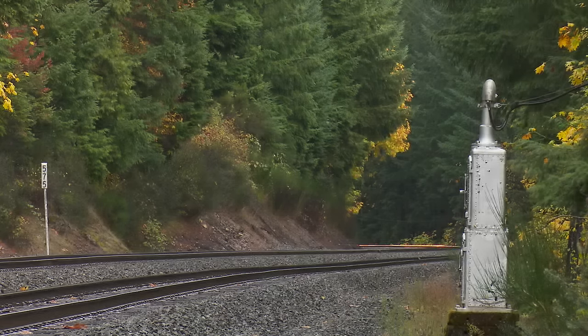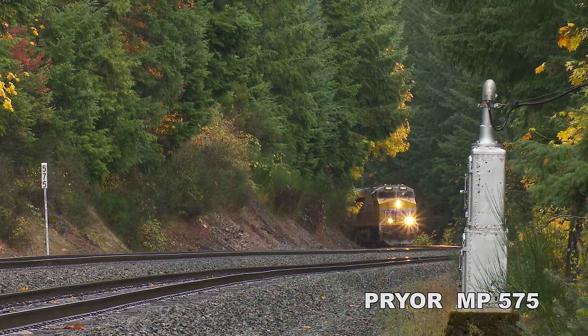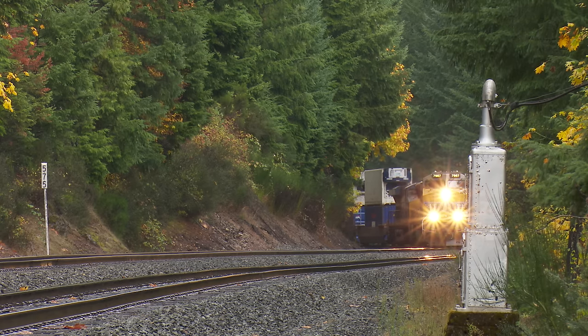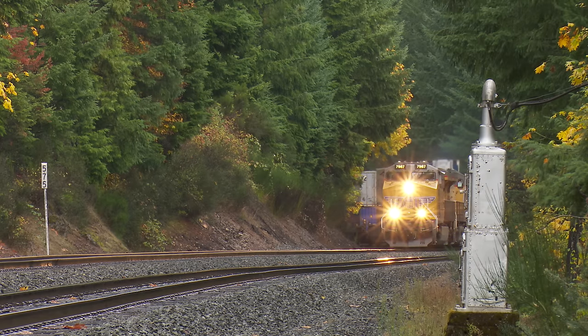After crossing Salmon Creek, the railroad makes another horseshoe curve and enters Salt Creek Canyon. The next siding is named Pryor and is 6,757 feet in length. UP 7987 North leads a double stack train down the 1.5% descending grade.